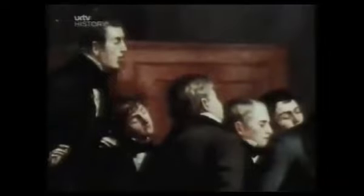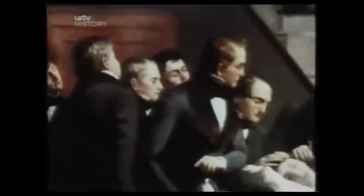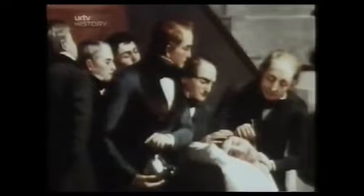The 16th, 1846, one of the great dates in the history of medicine. Before it, the screams, the cries, the moans of the operating theatre. After it, the peace and quiet of modern surgery.